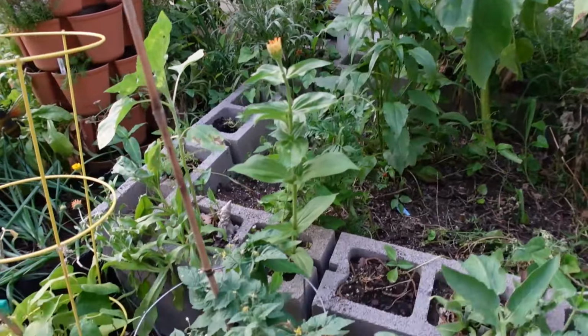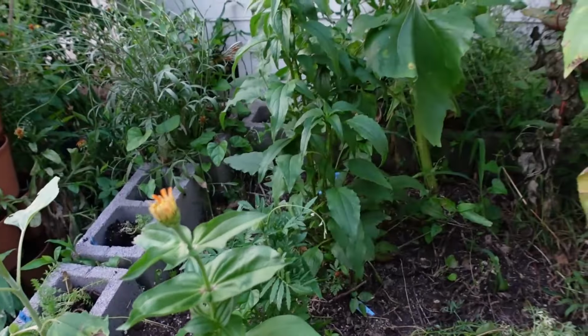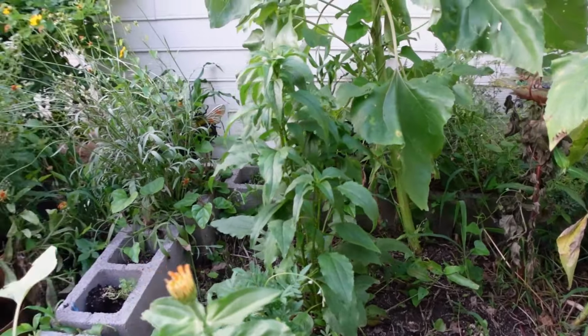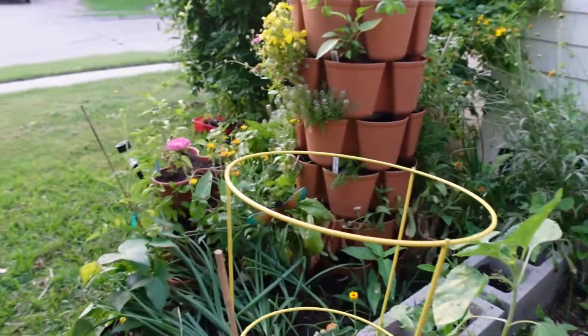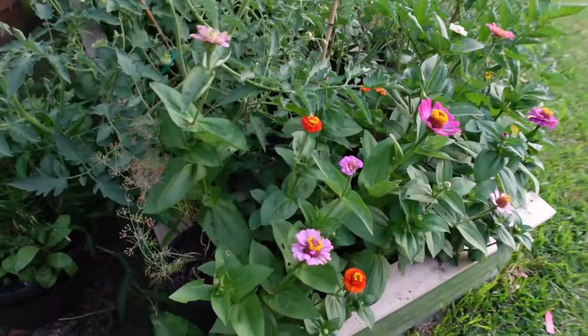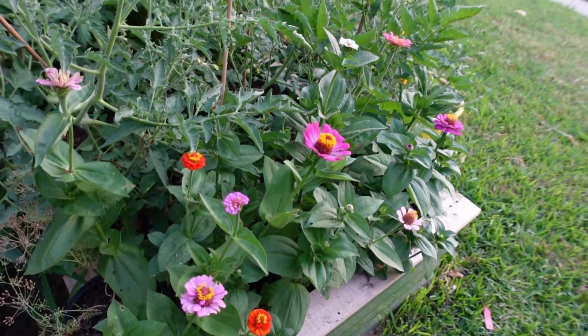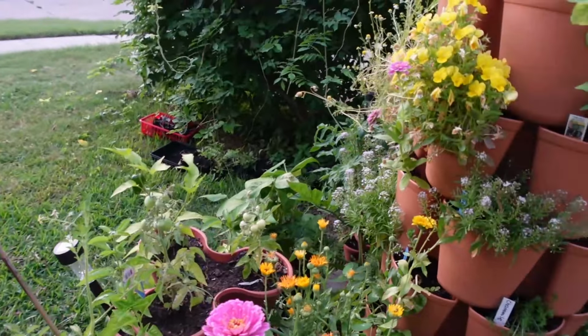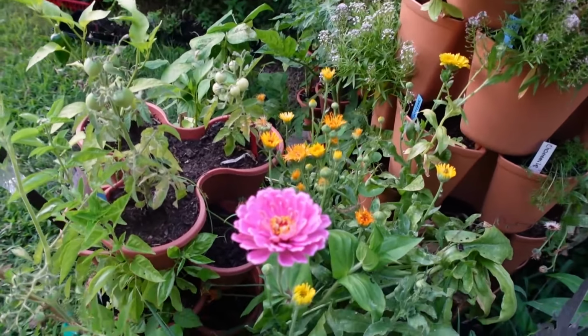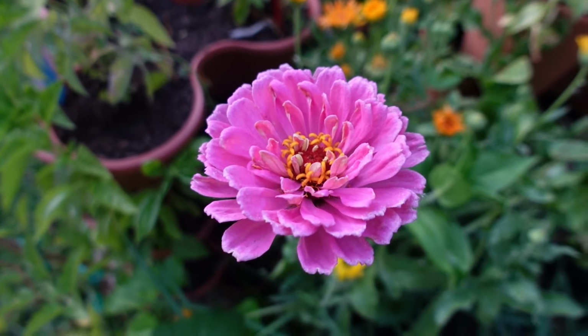And then we have zinnias and calendula that's coming up. This is echinacea down the middle, and there's some more echinacea down there, or there should be, and marigolds coming in. But look at these zinnias. Look how pretty that is. Maybe I'll make that my thumbnail. But look at this beauty that I just found. How pretty is that flower?